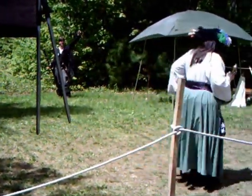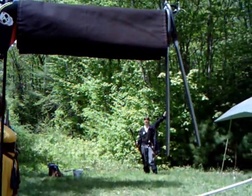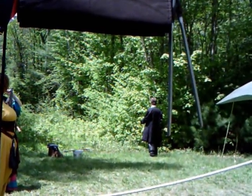I believe Sam is ready with the hand cannon, Captain. Huzzah! All right. 3-barrel Chinese hand cannon. Fire in the hole. Plug your ears, everyone.